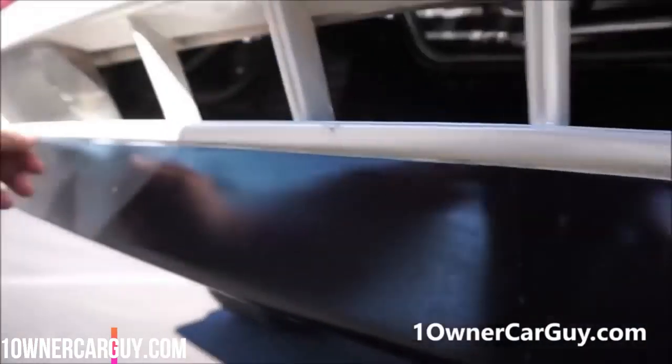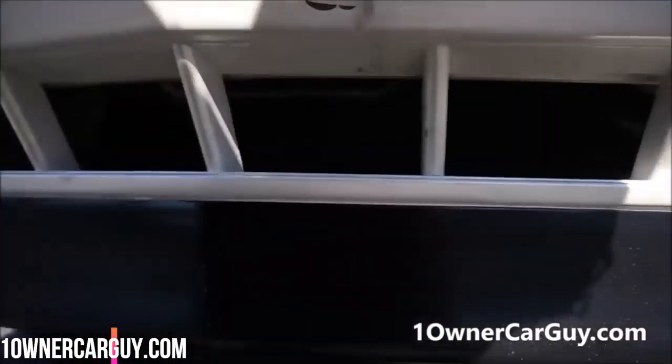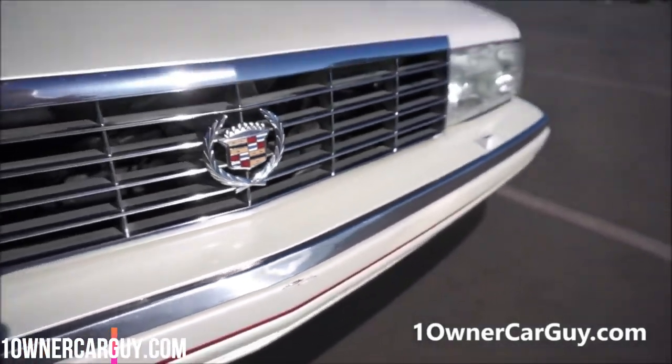Fog lights down here or whatever. There's a crack in that part. And on this one, that one is cracked off. So that's the only damage there. A little scuff here and a dingy scuff right there. And that's about it on the front.